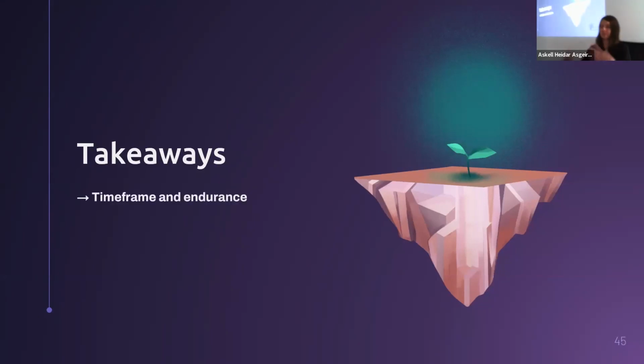The time frame and endurance in virtual reality differs a lot. So we had to stick to 20 minutes. And that was also very challenging, because you want to communicate some knowledge, but you also want the activities. Combining that takes time, and some people can stay for a long time in virtual reality, but it's not recommended to have it longer.